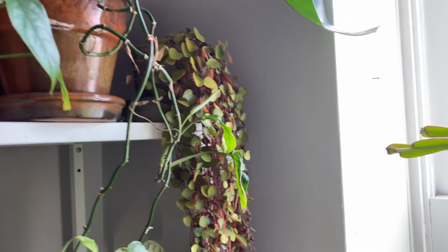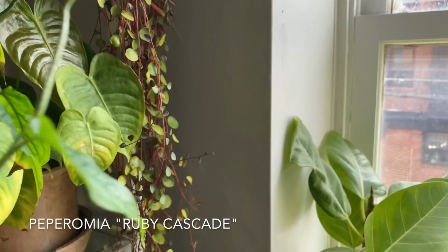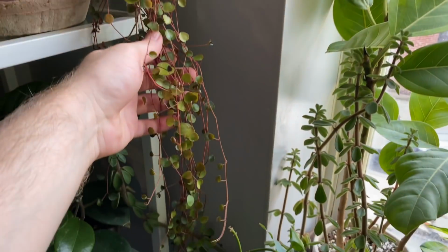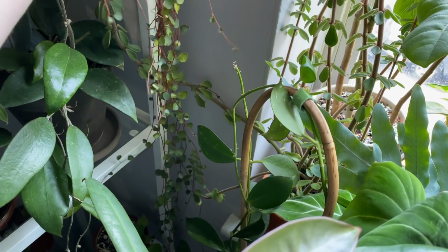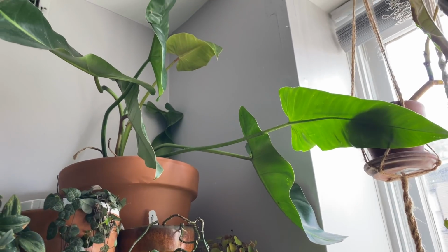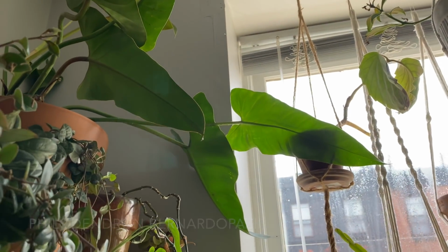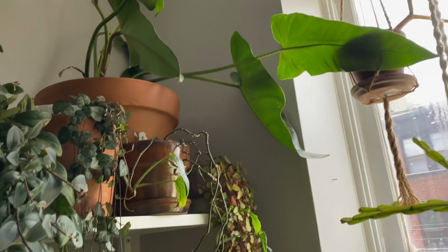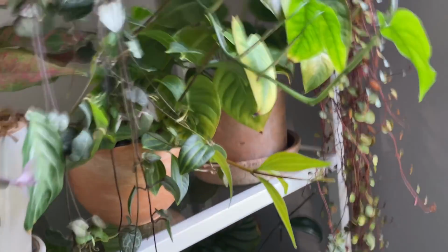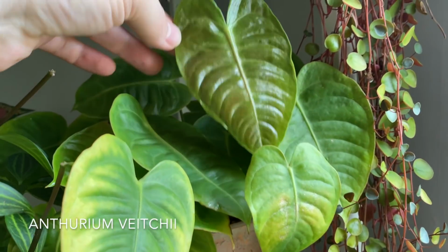And a Peperomia ruby cascade right here. Getting a little chlorotic because it's a little close to the light, but it goes all the way down to the floor. And then the plant right behind both of those is a Philodendron Bernardo Pazii. Sorry, I can't get a better angle of it, but you can see it's got some nice spade-shaped leaves. And then moving down, this is an Anthurium veitchii. So you can see it gets these nice ribbed leaves right here.